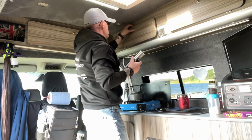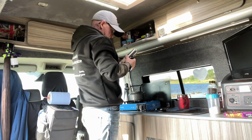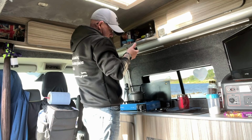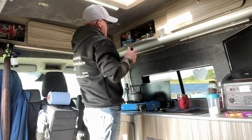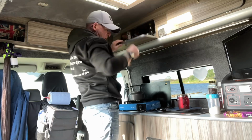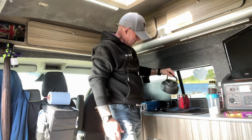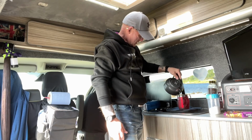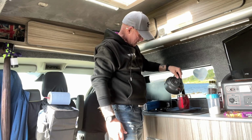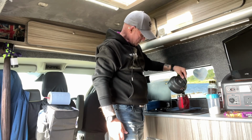I put my stuff away. I was still waiting for that to filter through. Smells tremendous, by the way. It even gives a nice smell to the van, that strong coffee smell. Just don't go daft with it.